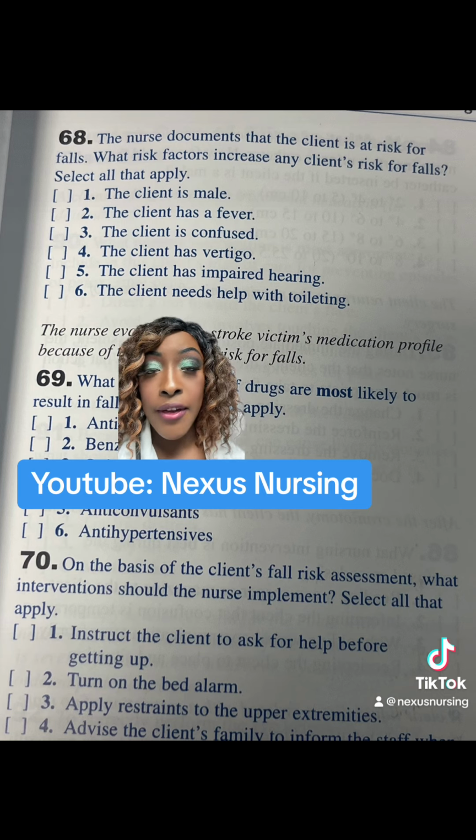2, client has a fever. False. The fever by itself does not put a patient at risk for falls. Now, if the patient has a fever and the fever is high enough to cause delirium, that's something else. If the patient has delirium or they're confused, yes, they'll be at risk. But just having a fever, that doesn't make it a fall risk. 3, client's confused. Well, I just told you the answer.